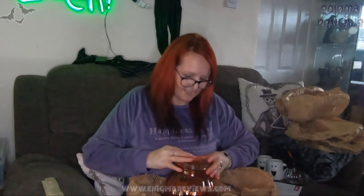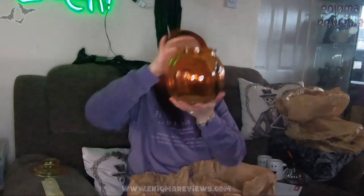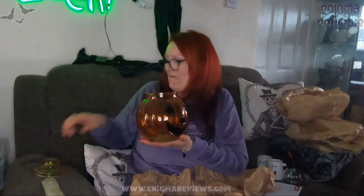Oh, I love it. So here's the lid. It just needs a wipe down. It's got a bit dusty. So here's the mason jar. I've got mason jar on my. Oh, I love it.